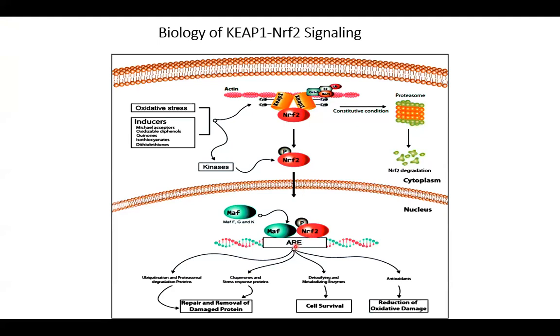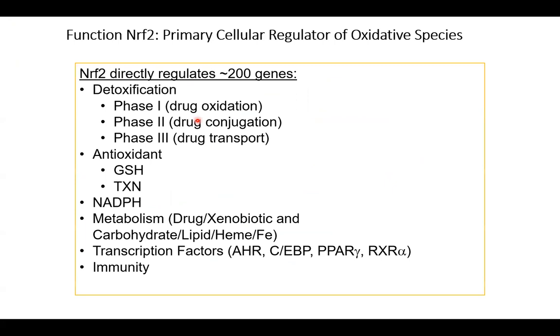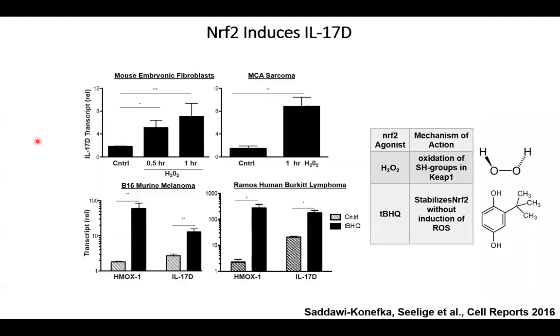When you release NRF2, it gets to the nucleus, and it stimulates these antioxidant response element containing genes. And so it's studied quite a bit. NRF2 is a primary regulator of the antioxidant response. It induces detoxification genes and other antioxidant genes. And there is some role in immunity, but what has been published is that it's largely anti-inflammatory because it's thought to reduce free oxygen radicals, which are pro-inflammatory. And so could it regulate 17D, and is there physiology there?